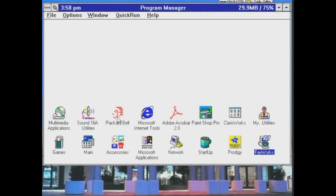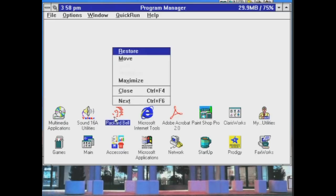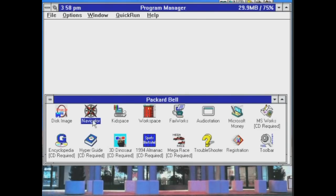But anyway, this is the 1994-1995 software pack that Packard Bell used in that era. This was used in late 94, early 95. So this is software that I wouldn't have used as a child, but I still find it really nice to have. For instance, the Packard Bell Navigator is quite a bit different on here.